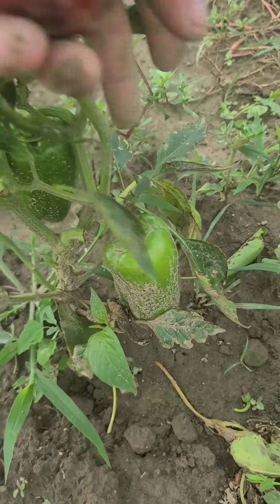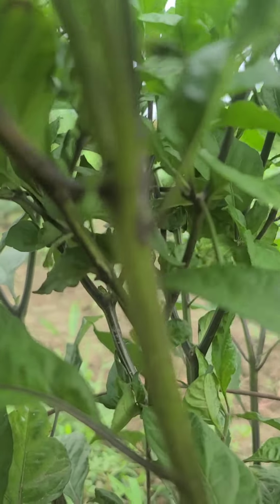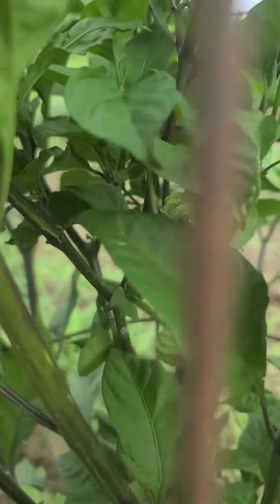Ghost pepper. Ghost pepper here, and there are some ghost peppers on there. You see them in there? Just starting. And red Carolina Reaper here. See the flower? I don't know if you're seeing that. I don't think you are. Oh, right there. Yeah, there's a bunch. There's another one over here. Bunch right there. Whole bunch right there.